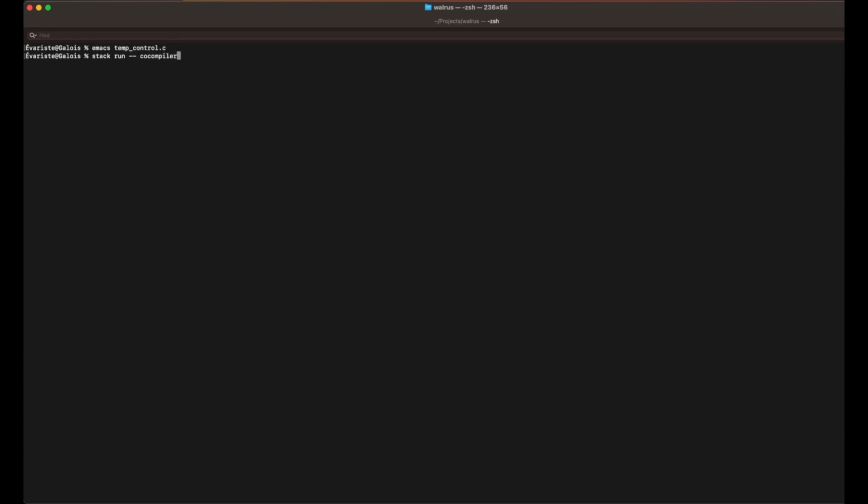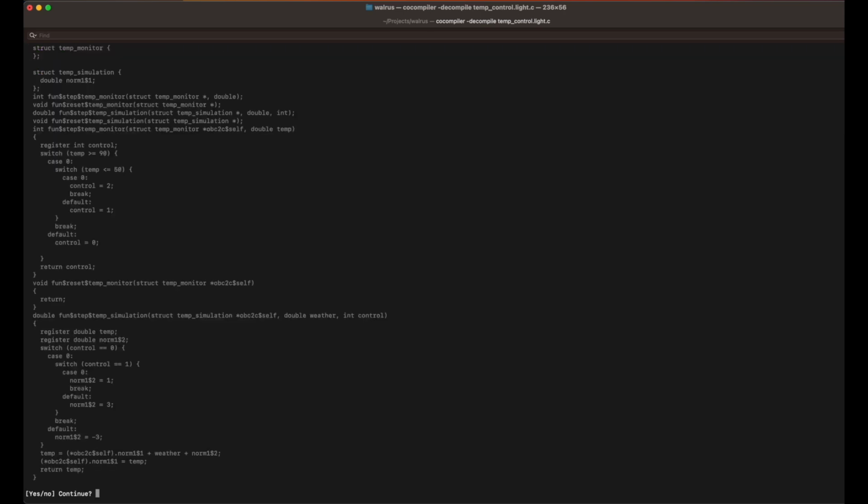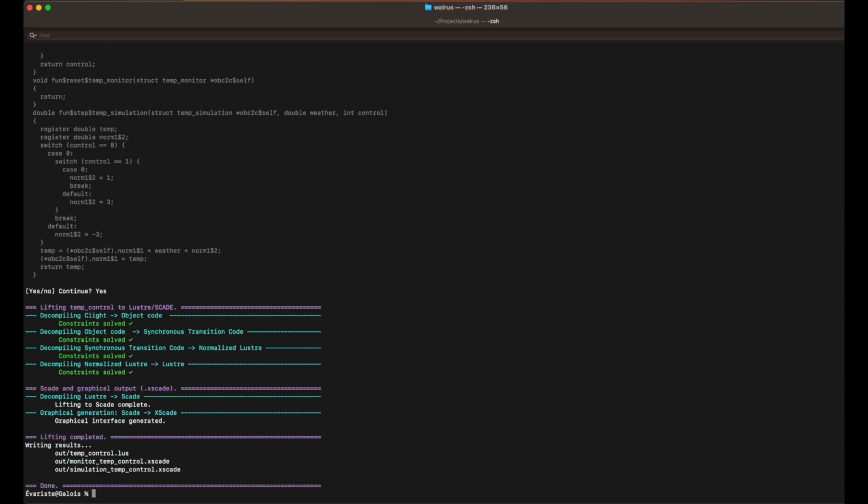To lift this code into Lustre, we run the co-compiler with the decompile flag. Currently, our tool processes C-Lite code, but C code can be translated into C-Lite using the verified CompCert compiler. The engineer uses our decompiler to lift the C-Lite code, generating Lustre and Scade files.